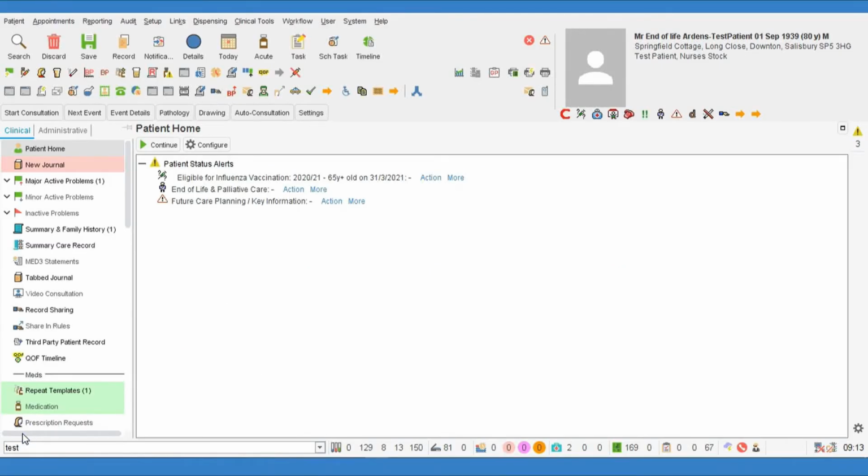So now we come to actually recording the flu vaccination. In a patient record, if the patient is eligible, you should see under their demographics the little symbol there. If you put your cursor over, it should tell you eligible for influenza vaccination. And also on the patient's home screen, you'll see an eligible for influenza vaccination link as well. If you click on the action, it takes you to the template. If you click on the symbol, it takes you to the template.